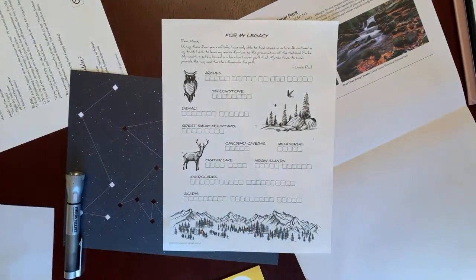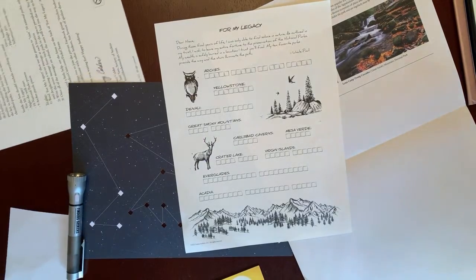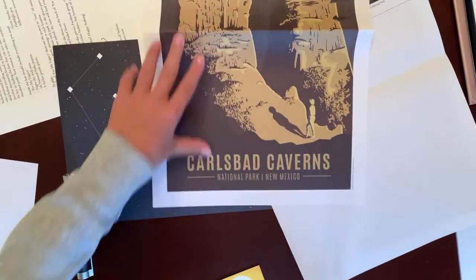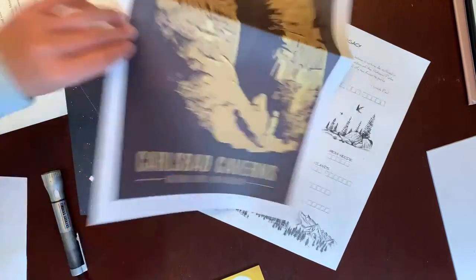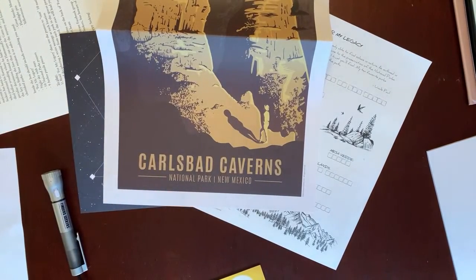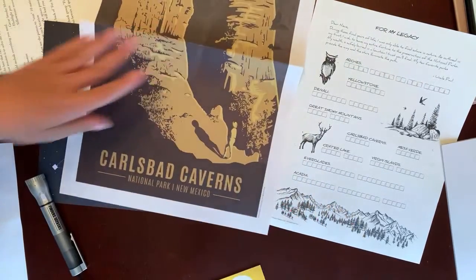Okay, intermission after that. Carlsbad Caverns. We've been there. You can look up our Carlsbad Caverns video, or you can just watch the whole review and get the link from there. Fifth puzzle out of 10. Carlsbad Caverns National Park in New Mexico. I think this is the only one on the list that we've been to before.